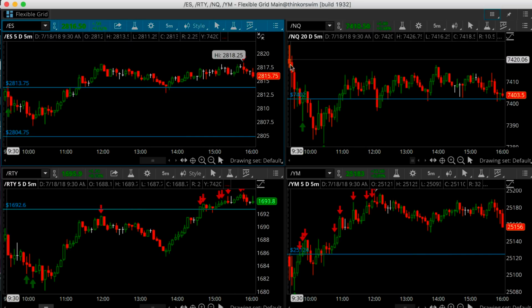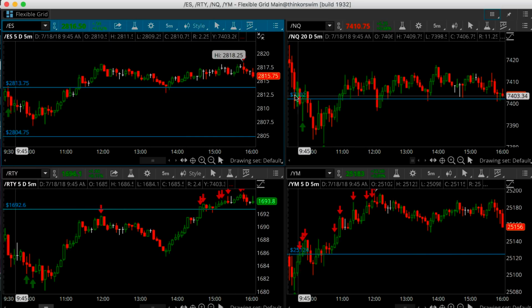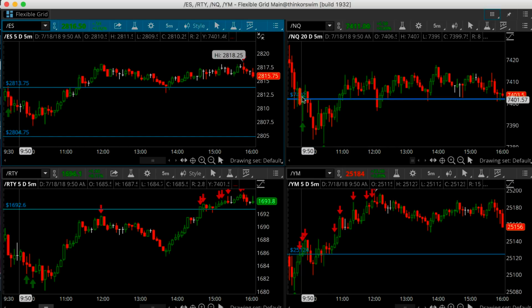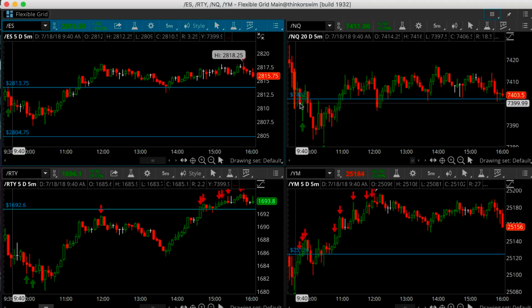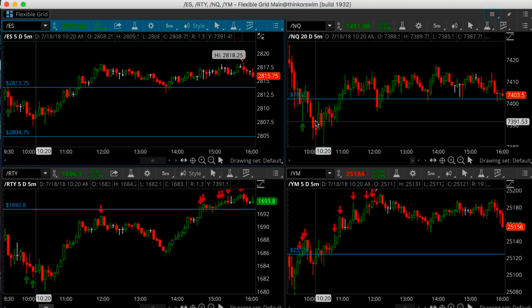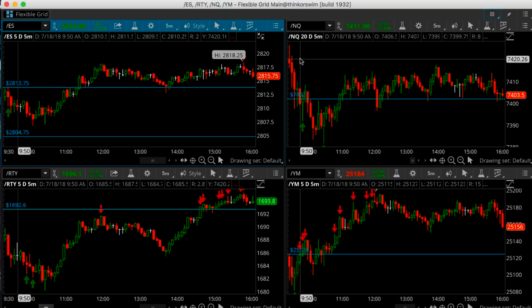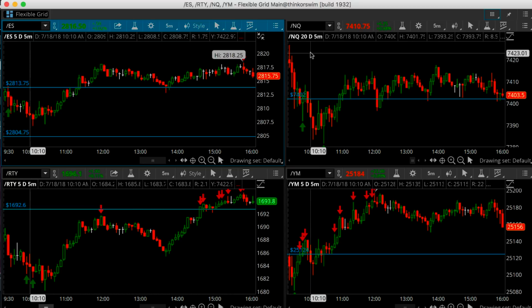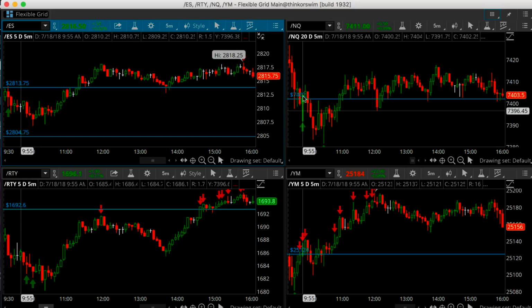I was watching the Nasdaq here for a pullback to 74.02s, and we ended up getting that move, and I got long Nasdaq and stopped out. So the initial idea that I had on the day did not work. My goal was to get long Nasdaq.